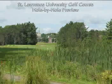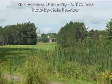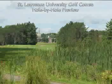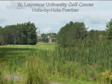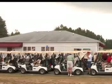Welcome to St. Lawrence University's Oliver D. Appleton Golf Course Preview. Located in Canton, New York, the 18-hole par 72 layout covers 6,673 yards from the championship tees and offers a challenging test to golfers of all abilities.